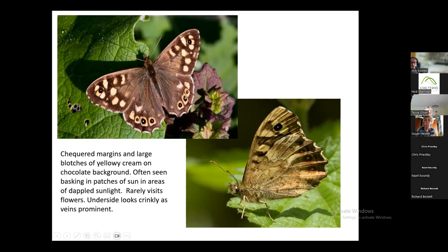So speckled wood is one species which looks dark. You might see it flying around above your head against the light and might think, oh, is that one of the tortoiseshells or peacocks or something? As soon as you can see it and it isn't silhouetted against the sky, you should be able to see those things which identify it.